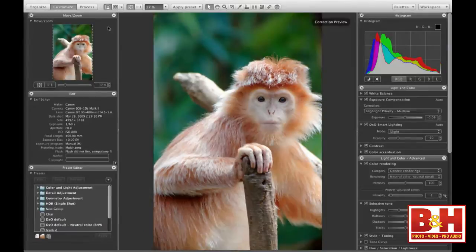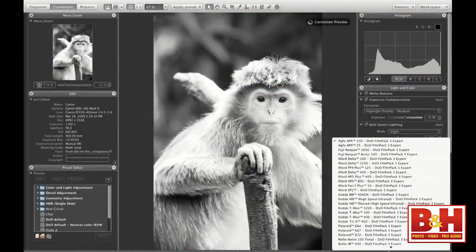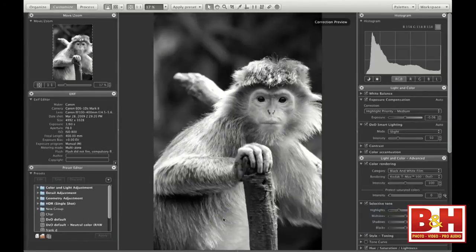So now we want to convert this image into a black and white, as this gentleman had stated. In DxO Optics Pro 8, you actually have a couple of preset black and whites, as well as negative and positive films. With Film Pack, you get 60 analog looks and 25 creative looks, plus the availability to manipulate your channel mixer. So we're going to go into black and white, and of course I'm going to stick to one of my favorites, T-Max 100. And there goes your pretty monkey. Black and white.